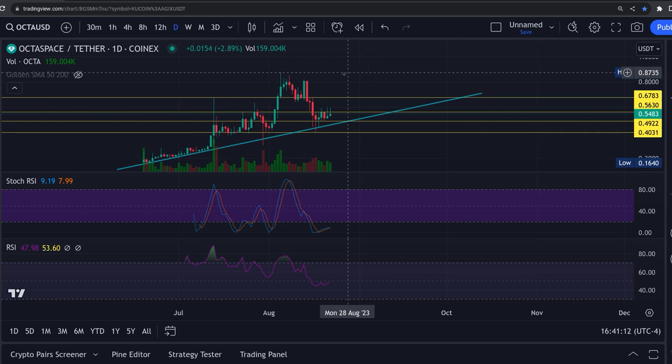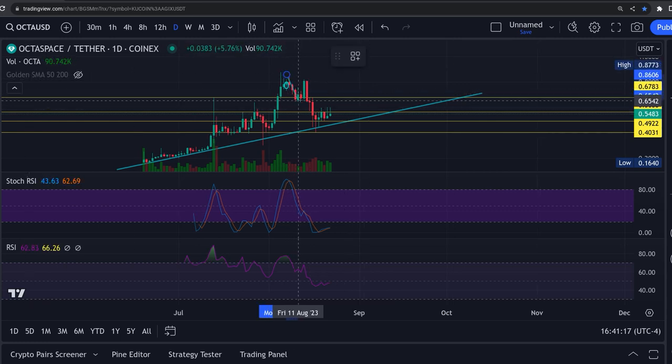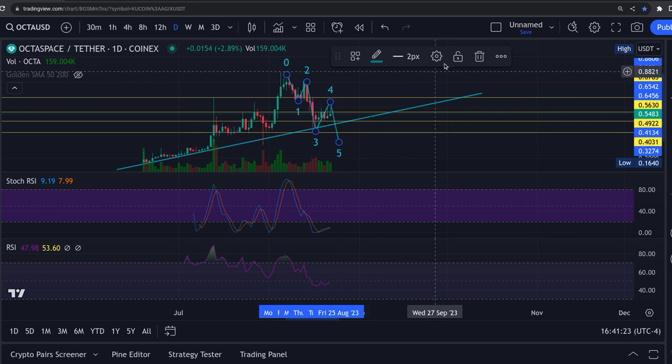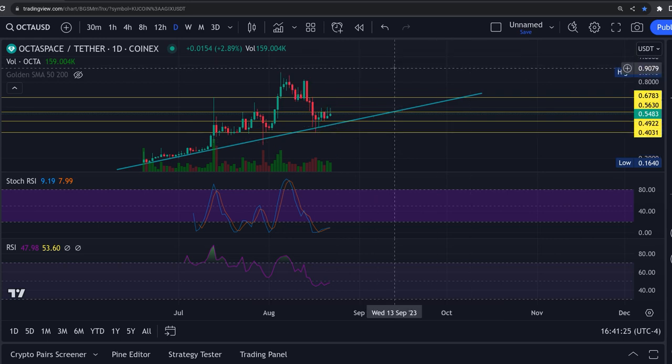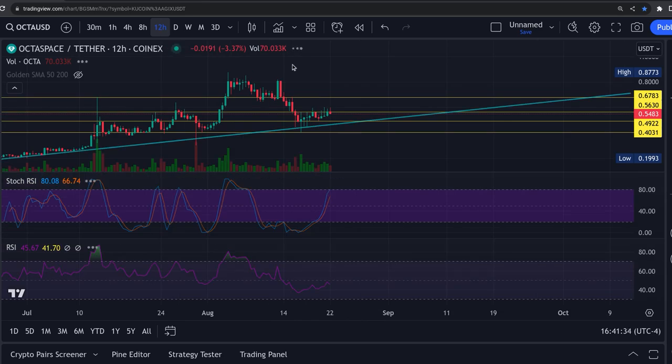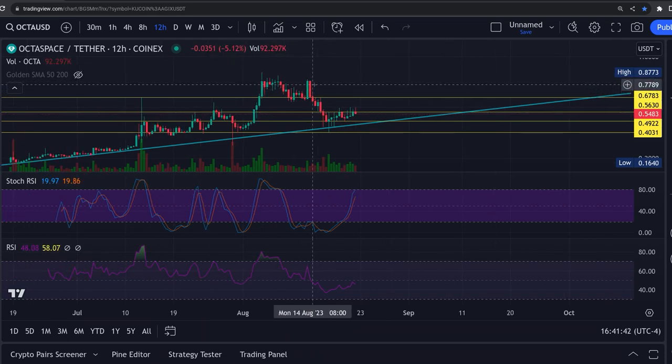Okay, now this looks like this could be doing one of a couple things here. Okay, 1, 2, 3, 4, 5 waves down, or there's no ABC in here. I was looking for that. Nothing matches up for an ABC. Let me put it on a 12-hour. No, I don't see no ABC in there. Okay, just too much of a retrace right here.